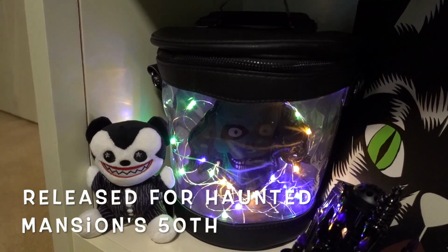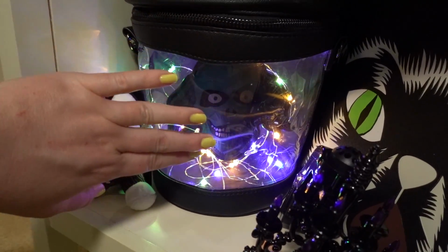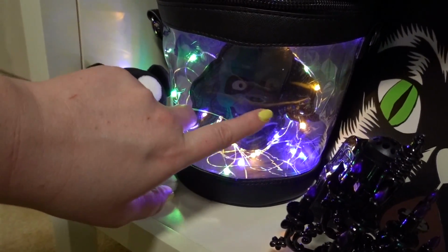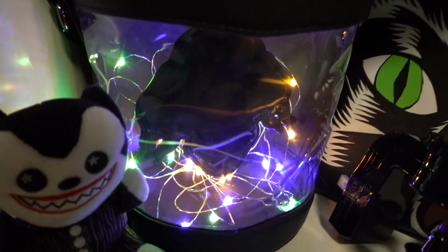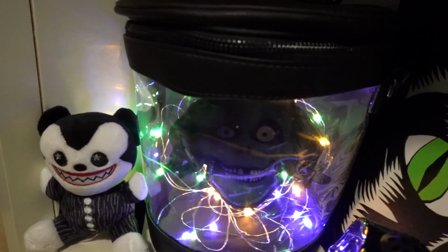This was sent to me by the girls over at Bibbidi Boxes. I'll link them down below. I think it was in my September box, because I was able to take it with me on my October trip. But Hatbox Ghost, his head is in there and it's actually holographic. So when you move, it turns black. And then you move a different direction and his facial features light up.